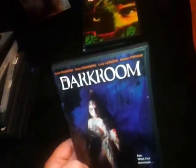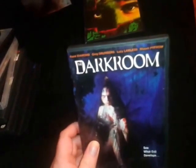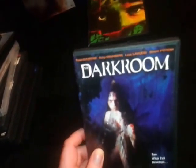Next one I picked up is an old Anchor Bay called The Dark Room. I don't know anything about this film. I just saw old Anchor Bay and picked it up. Another one had 2 different covers. This looked interesting. If anybody's seen this film, let me know.